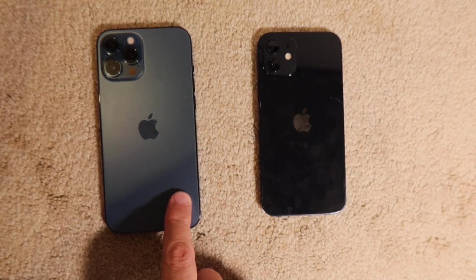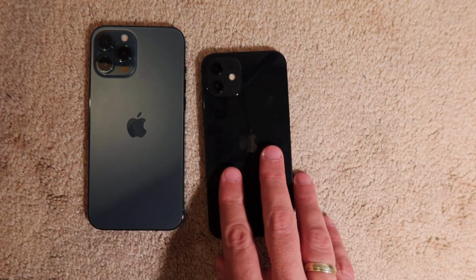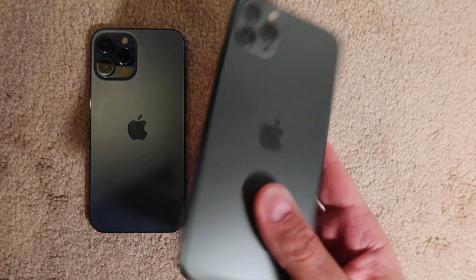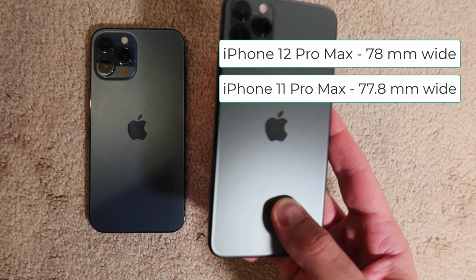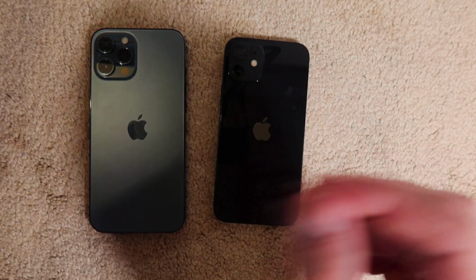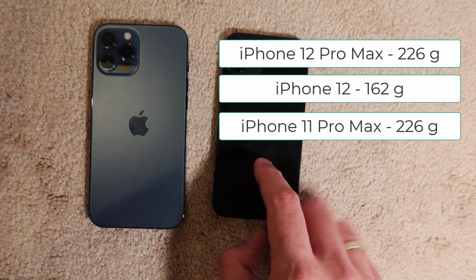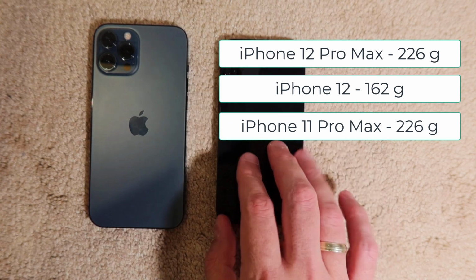So first things first, iPhone 12 Pro Max of course is the biggest phone out of these phones, and it is the highest. It's a little bit wider than iPhone 11 Pro Max, just a little bit, 78 millimeters. This is like 77.8, and it has the biggest weight, so it's 226 grams. This one is very light, it's only 162, so this is iPhone 12.